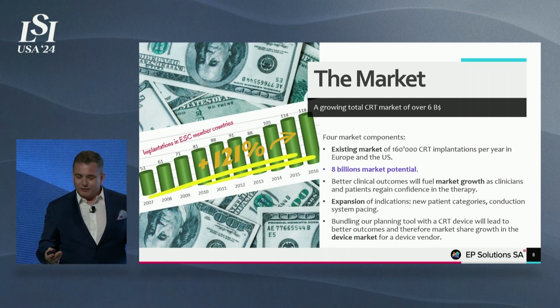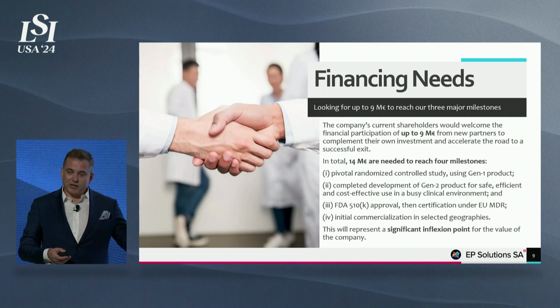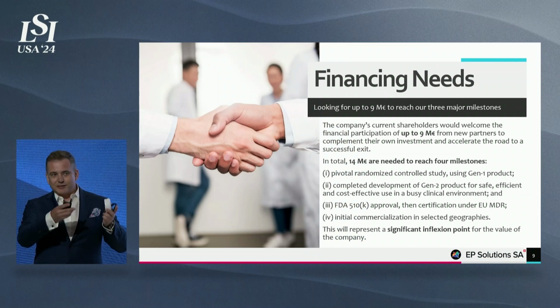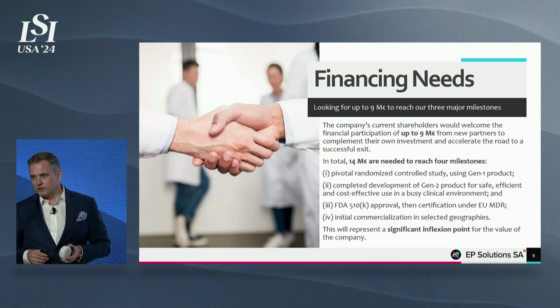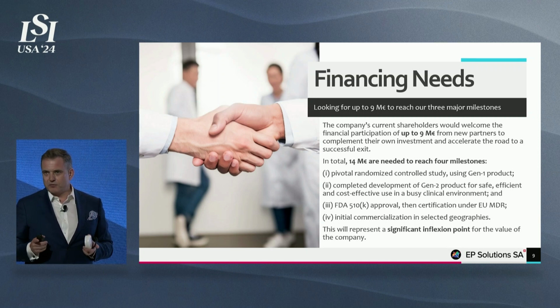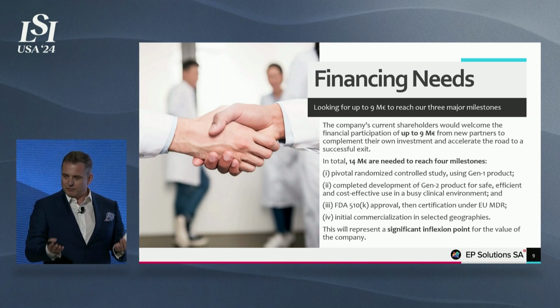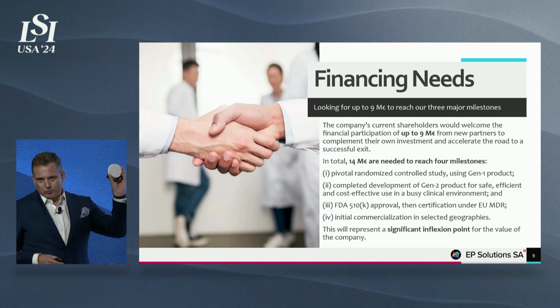So why are we here at LSI? Of course, financial needs, and we are now looking for 14 million. We have very good investors. I see some of our investors sitting here as well. So we have backing from them, and out of 14, already 4 to 5 million is confirmed. But we are looking for an additional 9 million in investment. We are looking for this money to finalize two things. First, a bigger pivotal study, which will show patients with our system versus patients without our system, and the advantage of doing the procedure with our system, and of course finalizing generation 2 of the product.